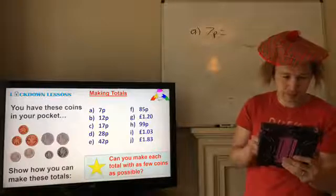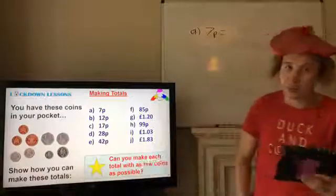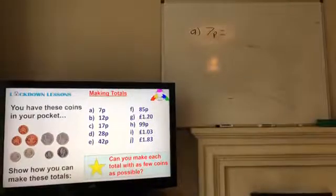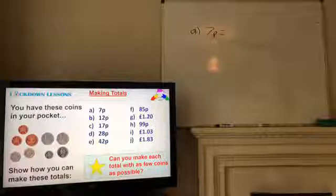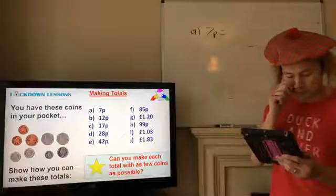I'm going to tag myself with Superstar 1. Yeah, good. You probably all try and do that anyway. That's just how we work. So, there's no point using 2 1p coins, so I'll use a 5 and a 2. A, 7p.